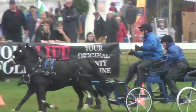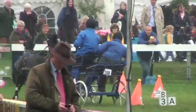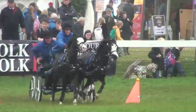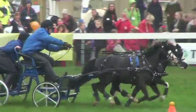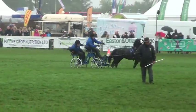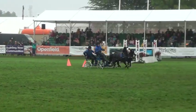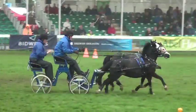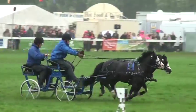And oh, we missed a turn there. That will have lost him time, but he's out. No seconds to add, I don't think. Judge is in a good mood, that's good. If the judge is in a bad mood, it's a rotten afternoon, but if they're in a good mood, it's wonderful. Through the slalom. Come on, James.